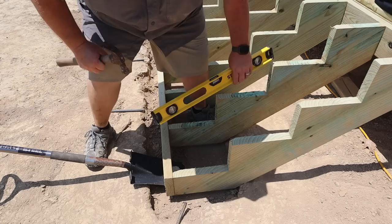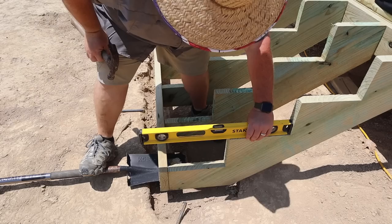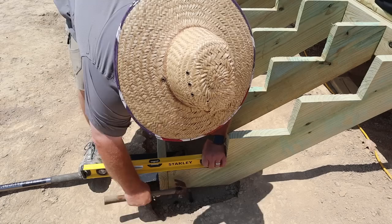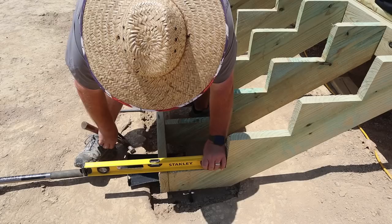What I'm doing here is using the pieces of rebar as grade pins. I drive them down so that they're exactly as high as I need the final grade of the concrete slab to be in the end. This allows us to use the pins as our reference point and move the steps out of the way to pour and finish the concrete slab.